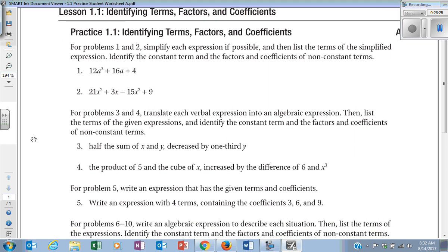Number 1, are there any things that I need to combine? What are those things that we'd be looking for? Are there any like terms up here? No. We have an a to the third. We have an a. Are a to the third and a the same? So we're not going to combine those, right? Can someone give me an example? First, how many terms are there? As a class, how many are there? 3.